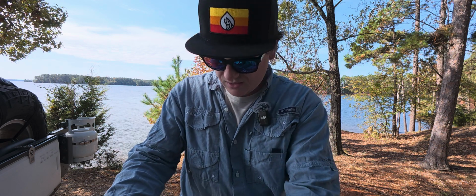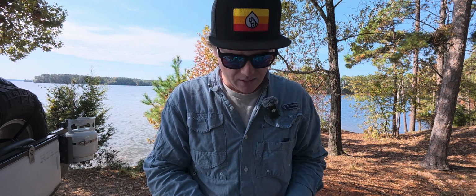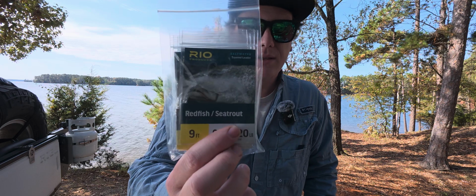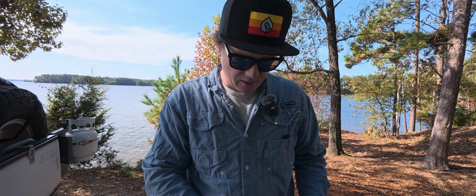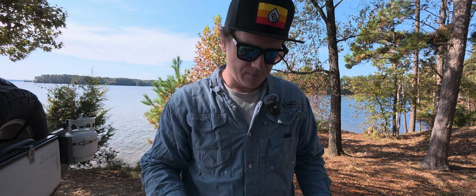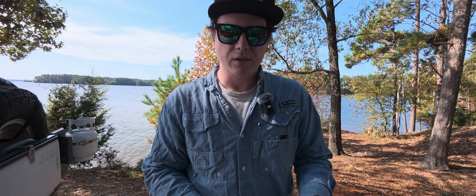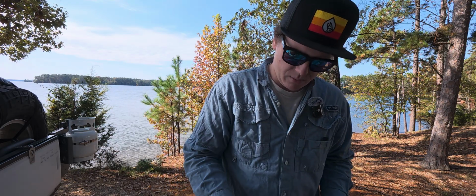I have some other backing. Rio. This is the Rio. I got it whenever I got the tapered leader for redfish and sea trout. And then right now I'm using the freshwater leader for bass. So pretty much have those redfish for whenever we're down on the boat.